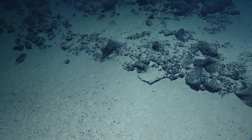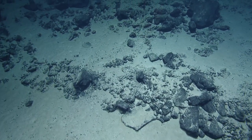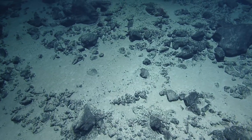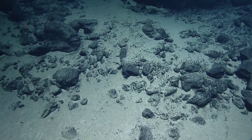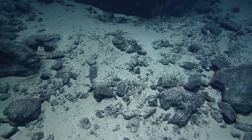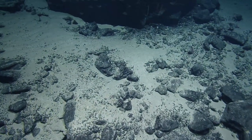Shrimp. Bronwyn, are you still actually doing the shrimp count? I was, yes. There's another one. The shrimp count will never die. Long live the shrimp.